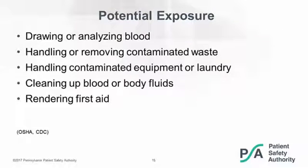So what are ways of being exposed to these bloodborne pathogens? Well, common ways of exposure for healthcare workers are when you're drawing or analyzing blood, if you're handling or removing contaminated waste, if you're handling contaminated equipment or laundry, cleaning up blood or body fluids, or rendering first aid. And when you think about any of the jobs that are performed within your facilities, they all put you at risk for exposure to bloodborne pathogens.